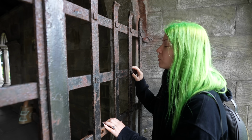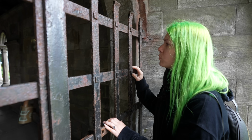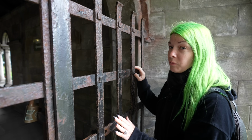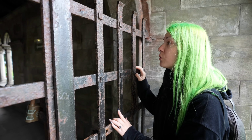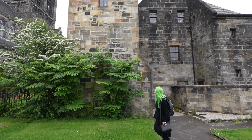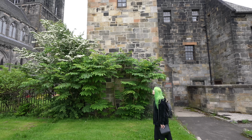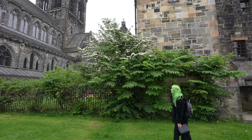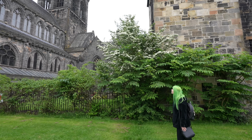I can see a sign through there that says the abbey was home to the monks of the Order of the Calamity, forgive me if I don't pronounce that correctly, for the first 400 years after it was built. Since we were waiting for the abbey to open up, let's walk over to the courtyard and take a look, because this place is gorgeous.